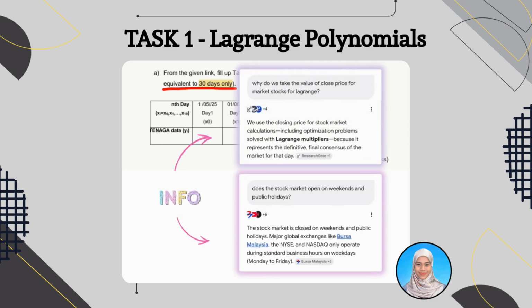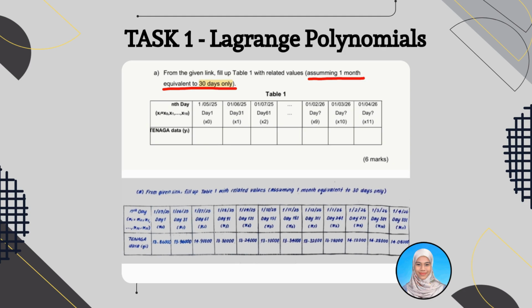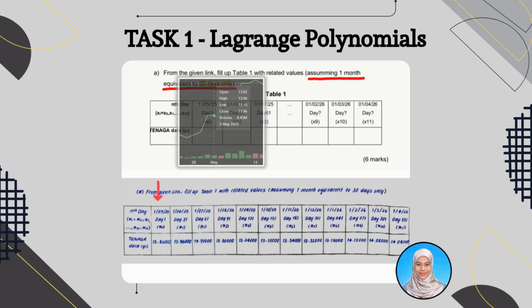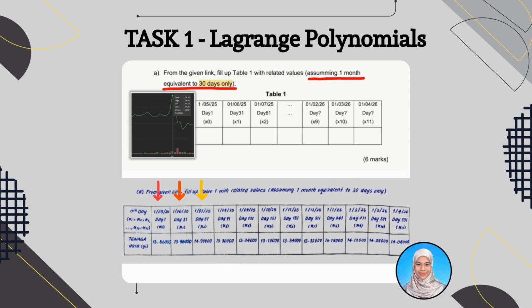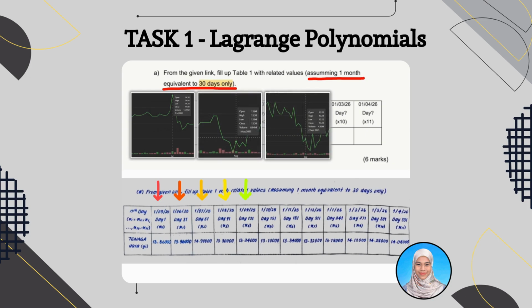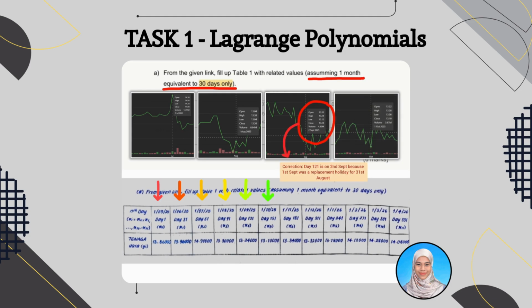However, because the stock market closes on weekends and public holidays, no stock data exists for those days. Looking at all 12 parts of our table from left to right, day 1 shifts to May 2nd because May 1st was closed for the Labor Day public holiday. Day 31 shifts to June 3rd because June 1st and 2nd were closed for a weekend and the King's birthday holiday. Day 61, Day 91, Day 121, and Day 151 stay exactly on July 1st, August 1st, September 1st, and October 1st because they were regular open business days.